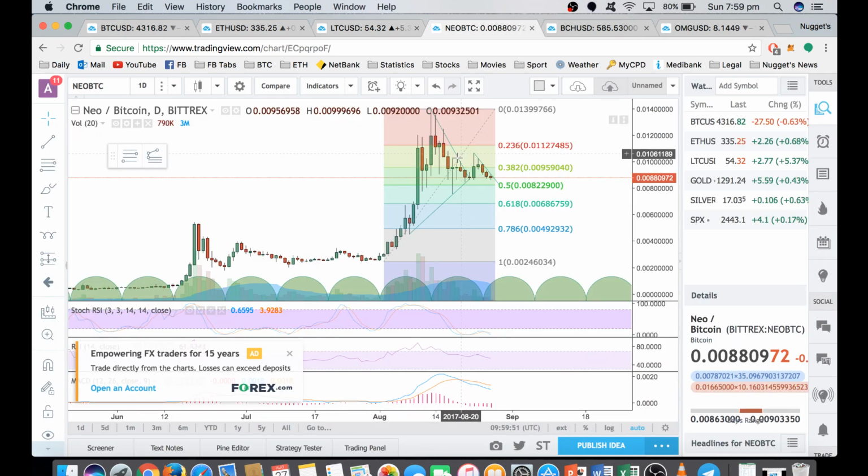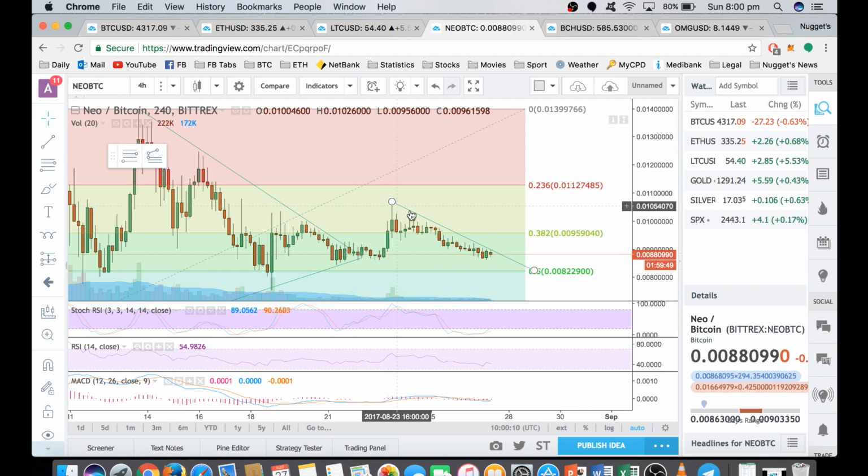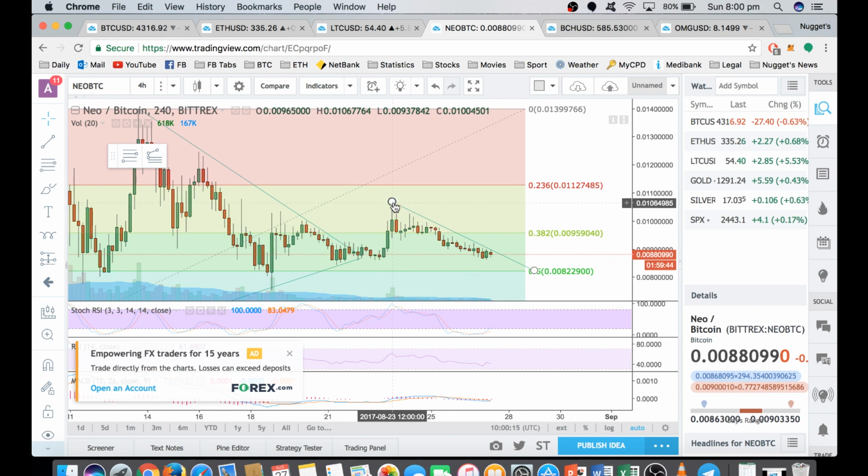Neo last week, we spoke about how we thought it could break to the upside and have one more sort of push higher before we need to take a breather with these brackets, and we did break to the upside. We have had a bit of a breather. I'll just zoom into that 4-hour chart. We're again down trend line, so it was able to get a bit of a burst, but nothing compared to the previous volume and power of the move. So again, there was a lot of hype around Neo. Maybe that's cooling off a bit.